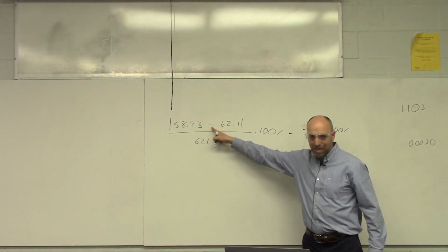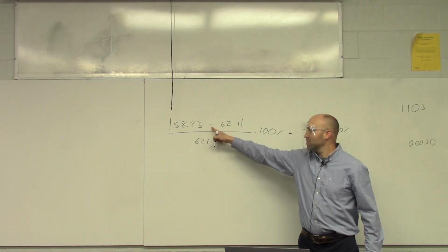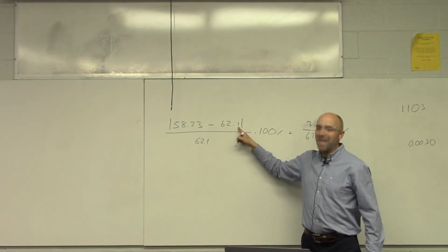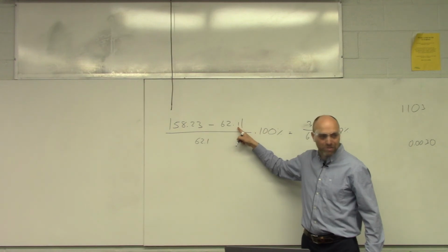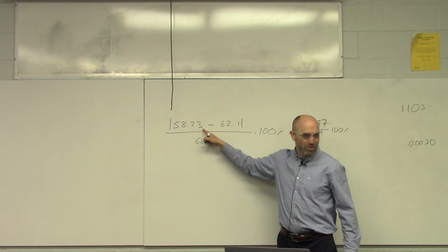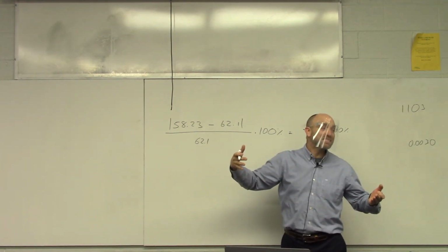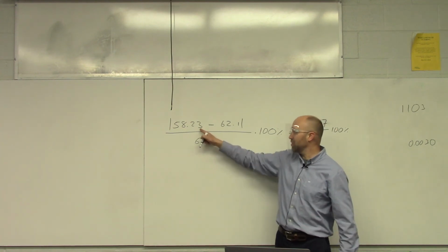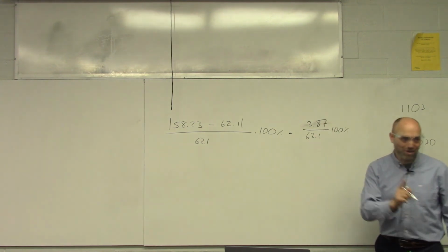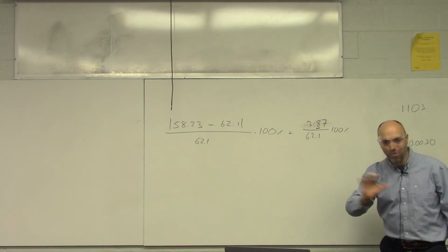What's the rule with addition and subtraction? Keep the least precise. So what's the precision of this one? Tenths place, right? The first decimal point. What's the precision of this one? Hundredths place. And our rule is keep the what? Least precise. Okay, so what do we keep? Hundredths or tenths? Tenths. So our answer is good where? Tenths, right here.